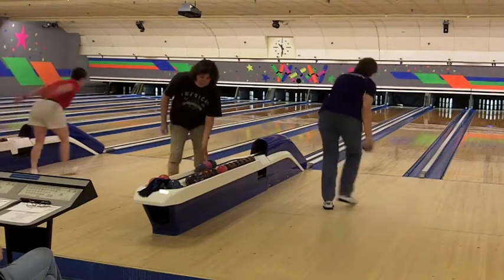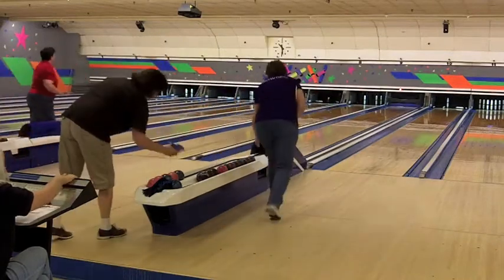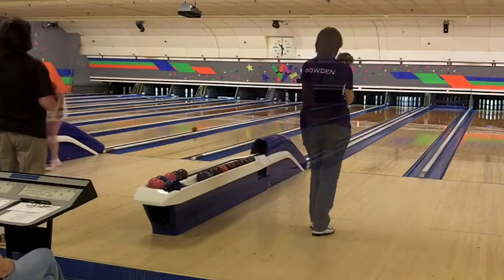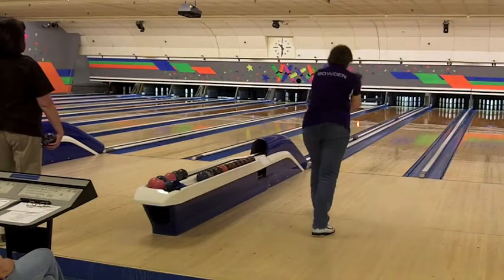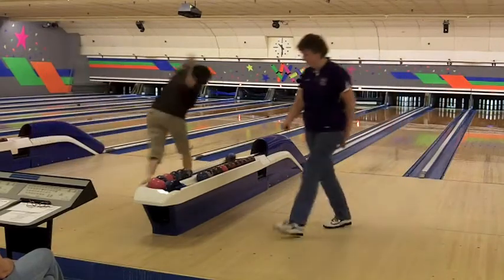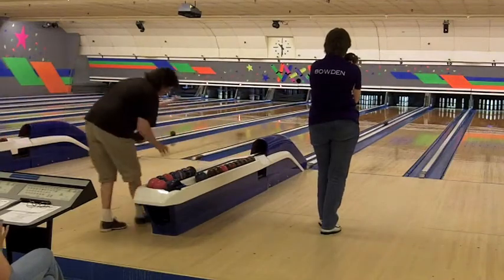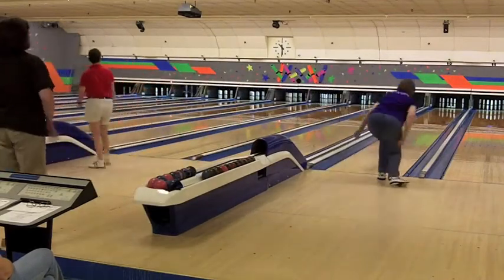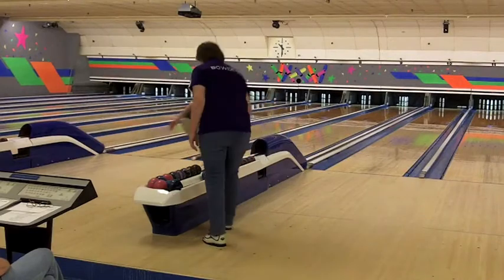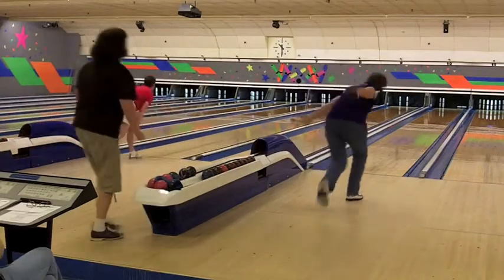And there's a spare by Karen Dumais. That'll make up some ground against a 9 box by Judy Bowden. So Karen has cut one pin off the 14-pin lead, and she'll cut it further with the fill ball. It's going to be a 5-drop, kind of a thin quarter hit by Karen Dumais. She drops 5, so she's reduced Judy Bowden's lead to 8 pins through one box of the second string.